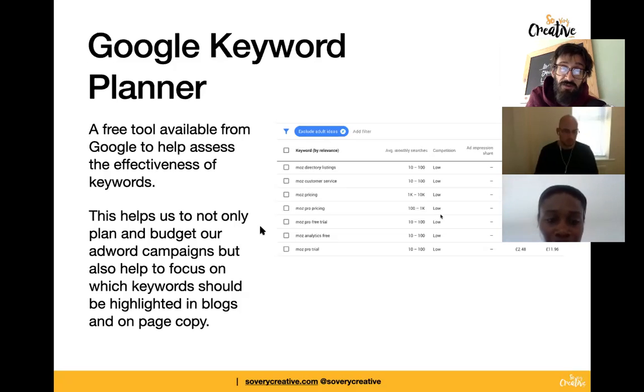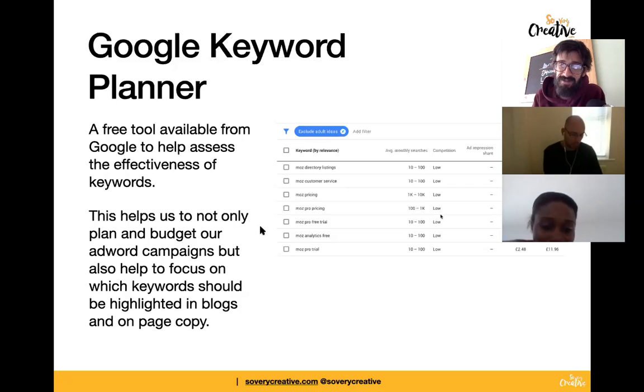You don't need to be running a Google AdWords campaign or anything like that to make use of it. If you've got a Google account set up for your business already, you can make use of it straight away and start to identify what your audience is searching for. Is what I'm doing going in the right place, or are we completely missing the mark? It can sometimes be a bit of a rabbit hole in terms of time and focus, because the world is your oyster in terms of the information that you pull out of there.